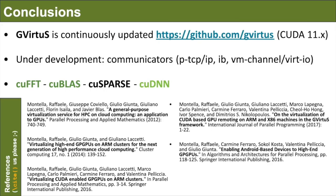Finally, this is the very last slide. GVirtuS is continuously updated. This is the GitHub URL. Now we are working on CUDA 11. Actually, each time a new release of CUDA is released, it's almost tricky to update, because the most part of the work is, I have to say, reverse engineering or mild reverse engineering.